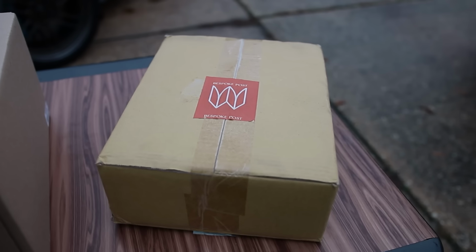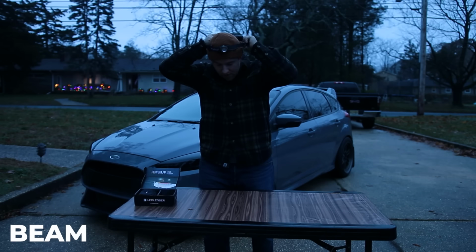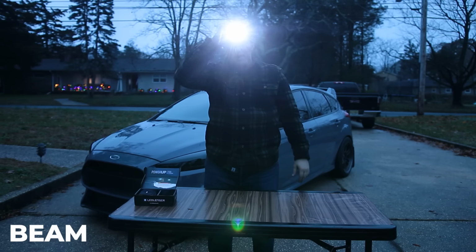And the third box they have for me is the Beam box. This, my friends, is every man's best friend in the wintertime when it gets dark at 3 o'clock. But check this out. We've got a battery pack, click one button, boom.